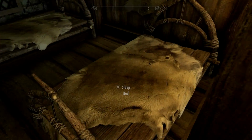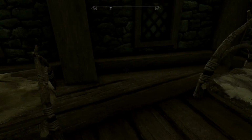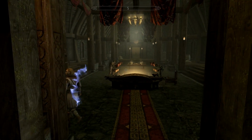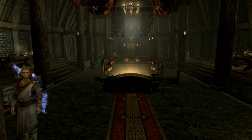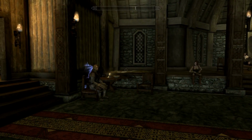Yeah, so all of these beds, none of them appear to be owned, so I think it's a communal sleeping situation that we've got going on over here. The bed bugs would be horrendous, but yes, it does build a community. Especially, you've got all the Khajiit and stuff, too. There's going to be a lot of fleas.